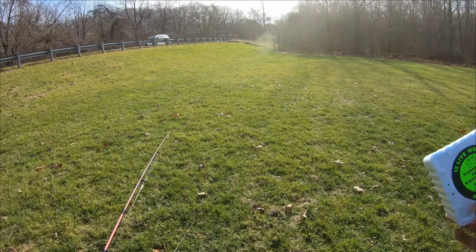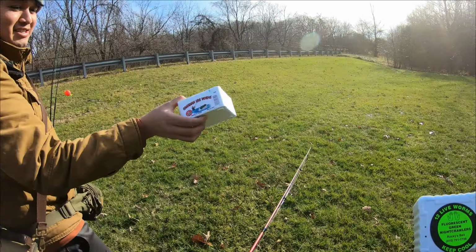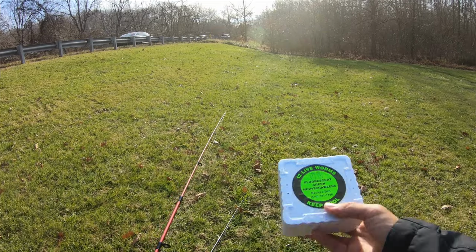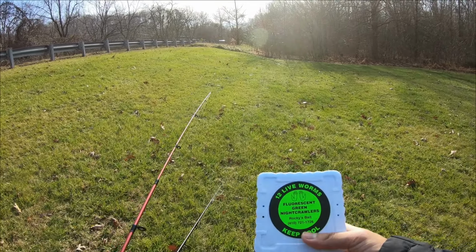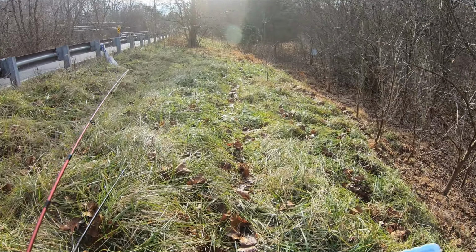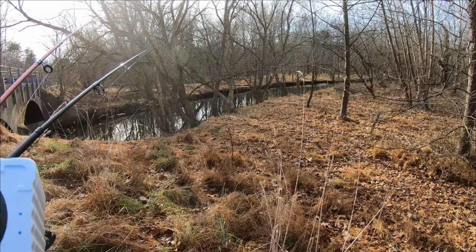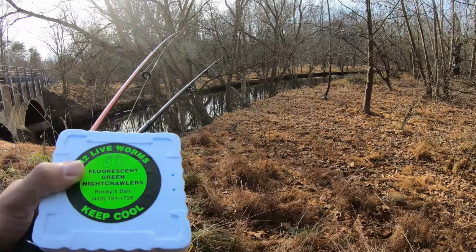We got our worms. I got the green fluorescent worm. I got John some Canadian worms. Yeah, let's go. Those are like what, five? I have no idea. These are like seven something. It's crazy. I feel like they inject it with like glow stick. I don't think they inject that. Dude, I'm hoping we can catch some nice white suckers today.